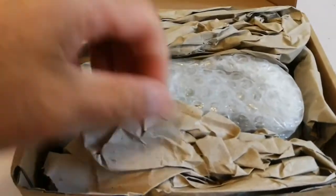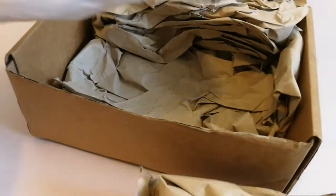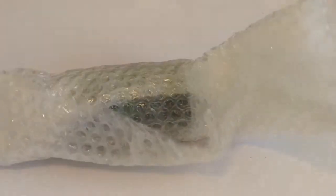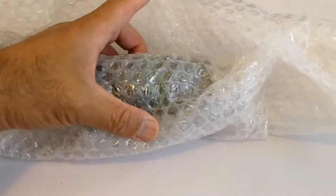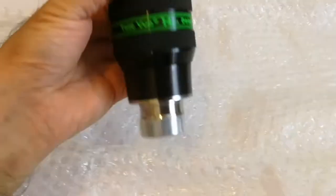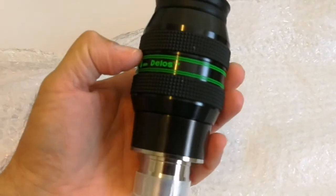Some paper, more paper, something big in a bubble wrap. So let's open and see. Okay, let's see. Oh, I see some black and some green. Oh, can it be a Televue? Ooh, wow, a Televue 14mm Delos, looks immaculate, new.